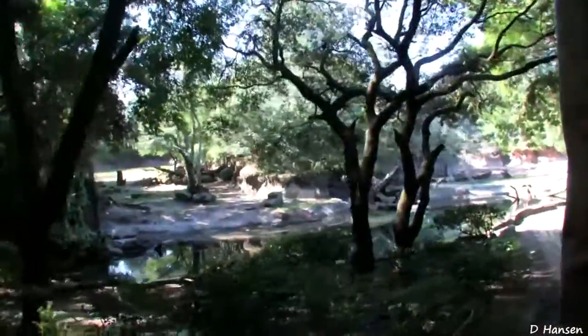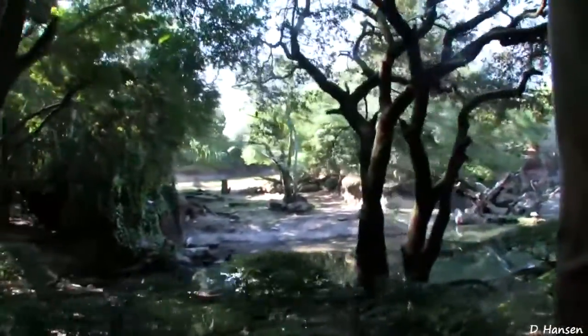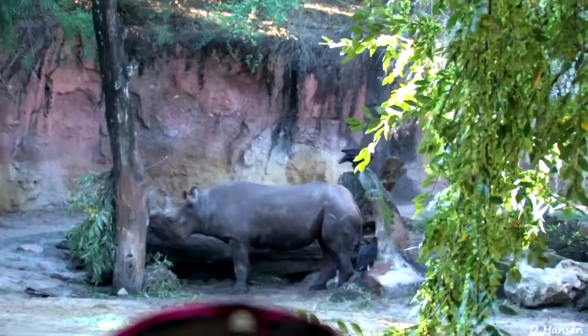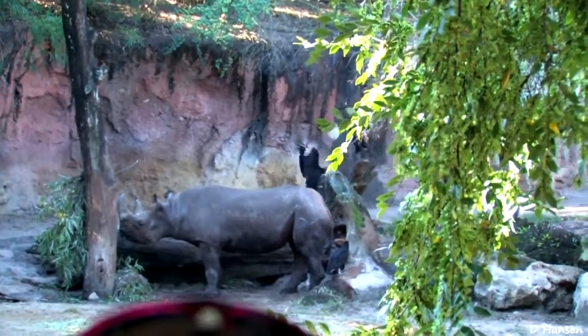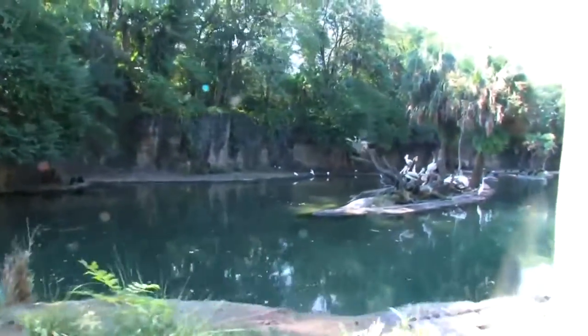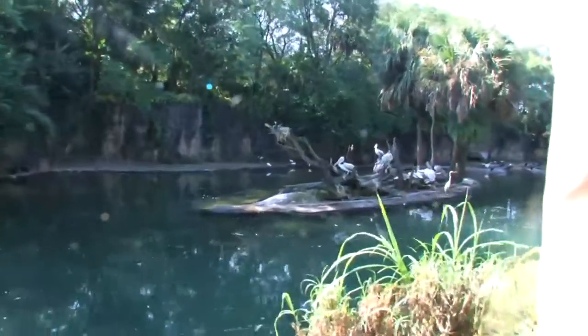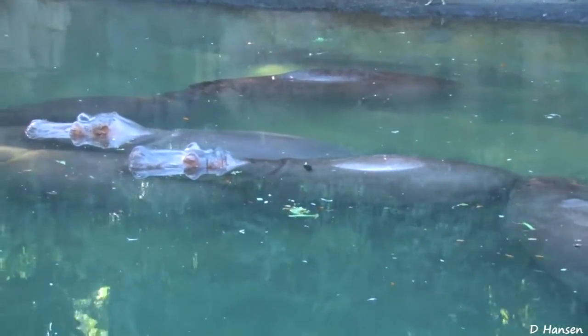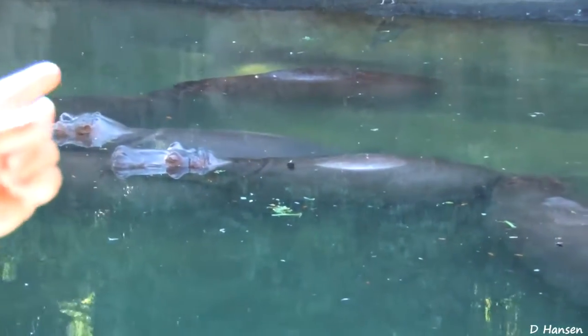Now black rhino, oh wow, look at that. There's actually one right there on the left. Now unfortunately, hundreds of thousands of these rhino have been poached for their horns. There's a lot more of those big fat pelicans here on the island. Now we are going to get a much better view of this hippo here on the left. There's no logs blocking it. And you can see once again that looks like just a giant rock under the water there, but that is a hippo.